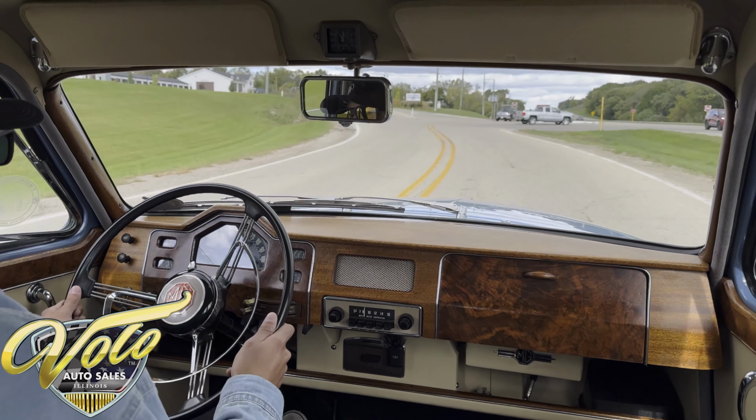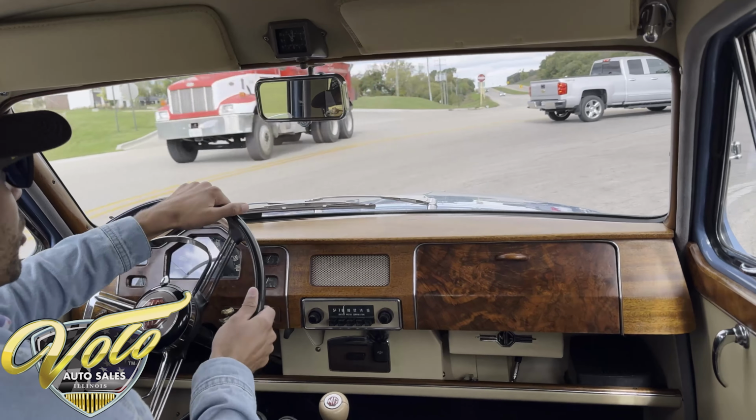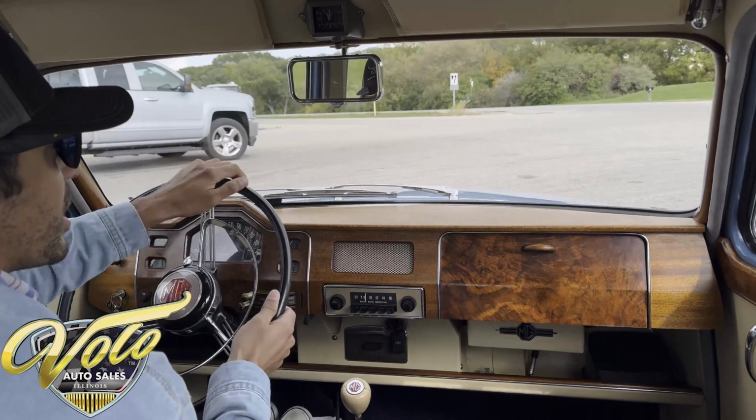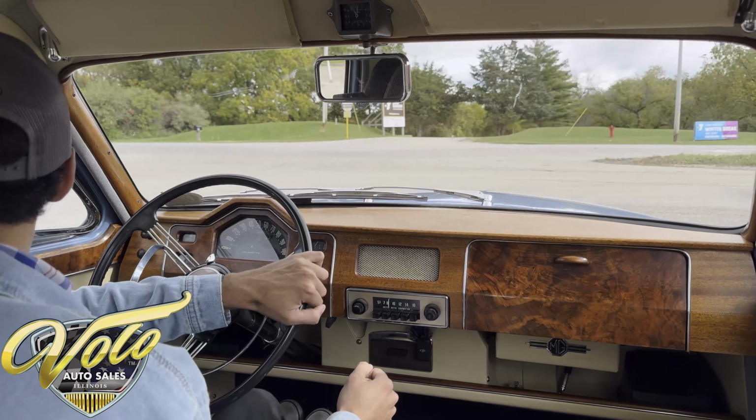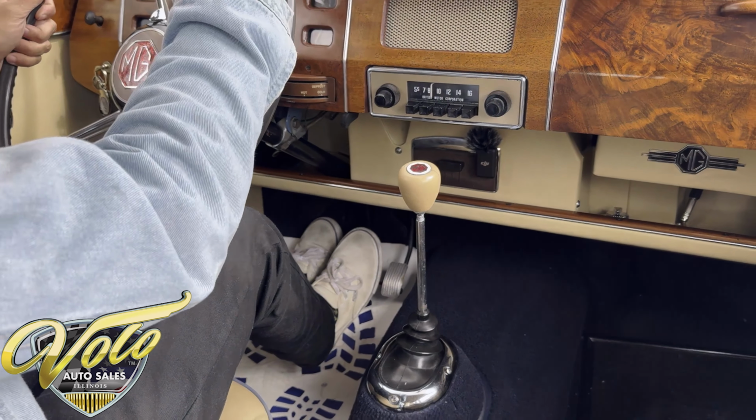He said he would trust to drive this thing anywhere. He's 87 years old. He's owned it for quite some time. He drove it over an hour away to bring it to us. So very reliable car. He said he could drive it cross country without any problems.